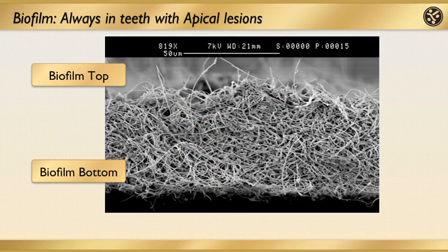Let's talk about biofilm. Biofilm is always found in teeth with apical lesions. The biofilm has this top layer and this bottom layer, and there's bacteria all through the biofilm. So what is biofilm? As I mentioned previously, I never really even thought about this when I was in endo school. But through reading the literature, it's very evident that it is in all teeth with necrotic tissue in them.